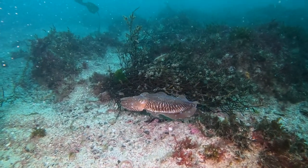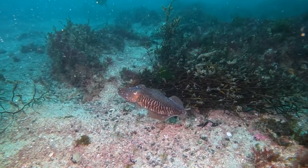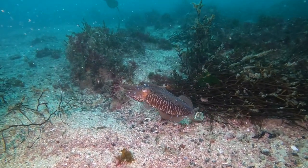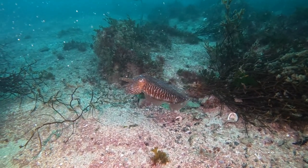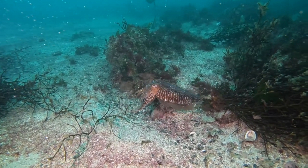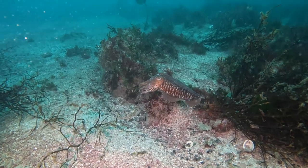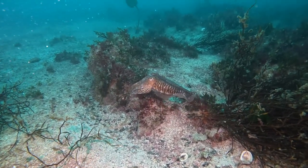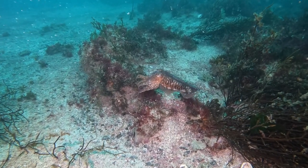One thing I can't understand is how these things know how to do stuff, knowing that they only live between 14 and 18 months. Basically, they're born, they go out, they hunt, they feed, they find a mate, and when both mates have done what they have to do, both of them die. This is why you see loads of cuttle bones on the beaches, the ones that people collect for their parrots.